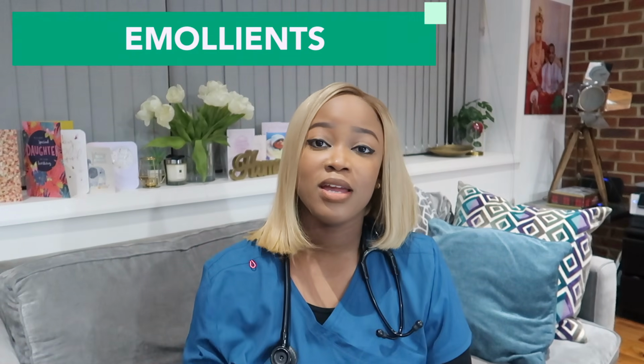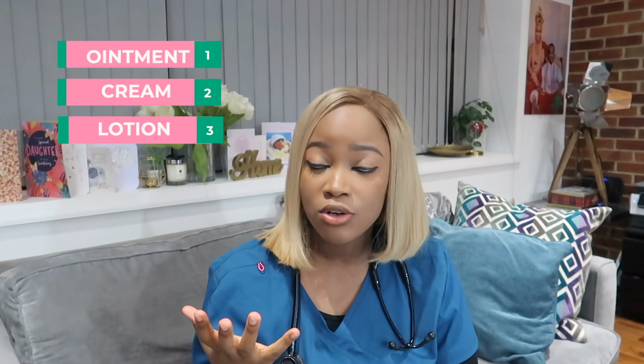Emollients generally come in 3 forms: an ointment, cream, or a lotion. Ointments have the highest oil content, followed by creams, and then lotions. Lotions have the highest water content and the thinnest. Theoretically, ointments, because they have the highest oil content, should be the best moisturizer for eczema.